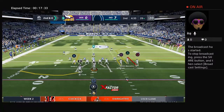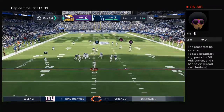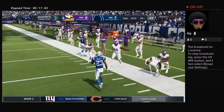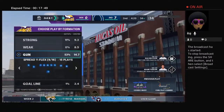Following the pickup of 4, here's 2nd and 6. Now a throw here, hauled in. And he's dropped just before the line to gain. 4-yard pickup leaves him with 3rd and 1. It's a gain of 4.